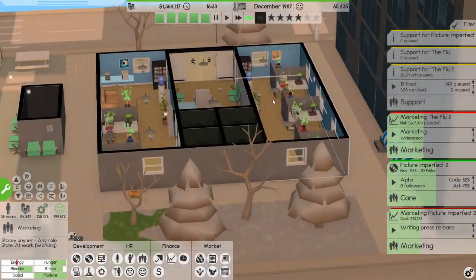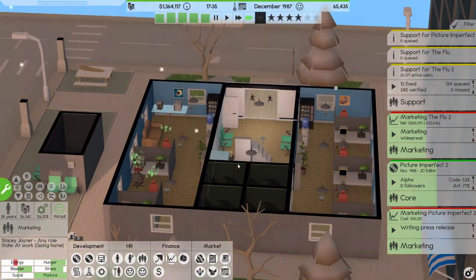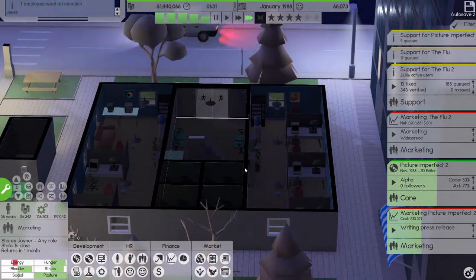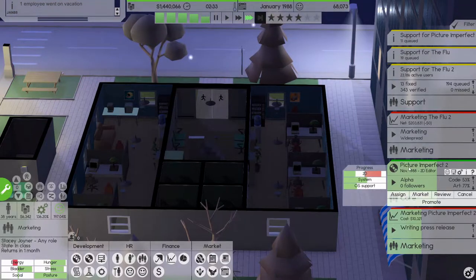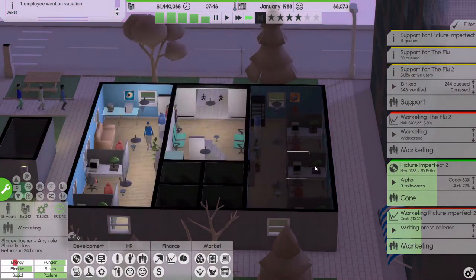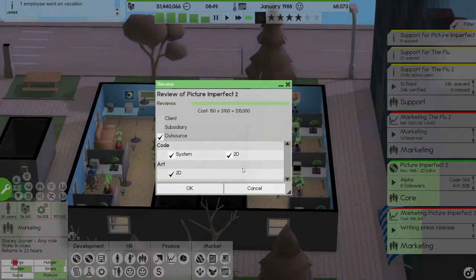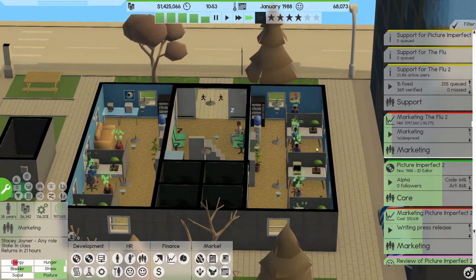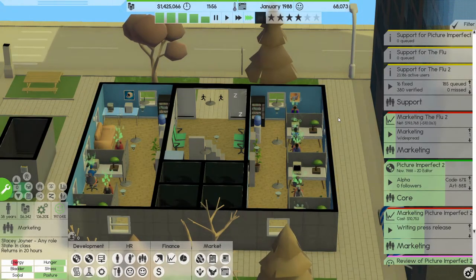We are making money. We were hair's breadth away from going bankrupt, but we took out a loan and saved ourselves. And now we are developing Picture Imperfect 2, which we do need a review on. We are still making some money off the Flu 2, which is good.